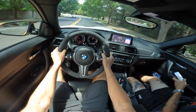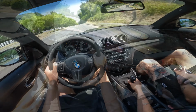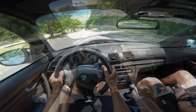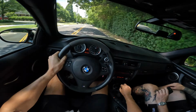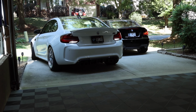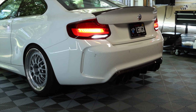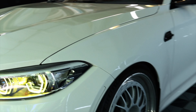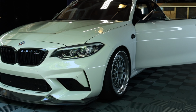F87 obviously being lighter, obviously being a little bit older. I mean, we can go back in the years and look at the E92 or the E82 or any of these cars. Obviously, those cars were lighter, so they've gotten heavier over the years as they've gotten larger. The F87 has always felt really light. Another thing with the F87, and I'm just gonna speak on comp terms, because I don't think it's really a great comparison comparing the N55 to this car. You know what I mean? It makes more sense to just compare the S55 to this car.